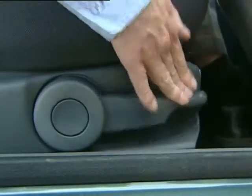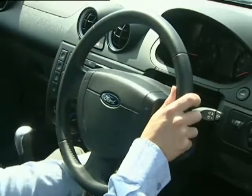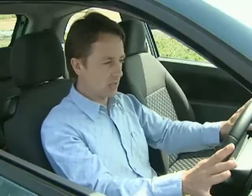The driving environment of the new Fiesta is very comfortable, I have to say. It's quite easy to adjust. The seat goes up and down. You've got the normal rake adjustment on the back as well. And we can also affect the rake of the steering wheel. We've got quite a range of adjustment on that. So it's pretty easy to get a decent driving position that you're comfortable with.